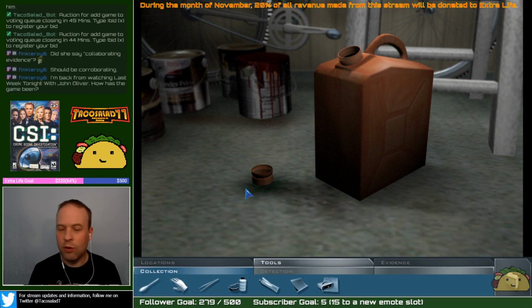Oh, I can get a swab of it. I could just take it, but no, that's too easy. I have to swab it.